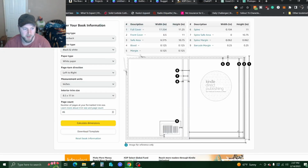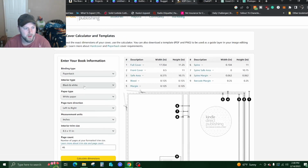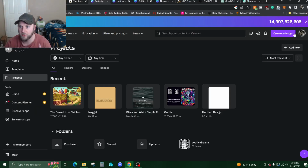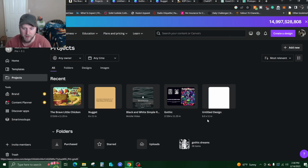Then you just put in how many pages it is, the interior size, inches, left to right, white paper, black and white. For the children's book, you're going to want to do premium color. And of course, we did paperback, and it gives you the dimensions over here for width and height. Then when you're creating that design, you do custom size and you just copy paste those in, the width and height. So it's that easy, and that's how you get the cover. The cover and the interior are basically two different projects.